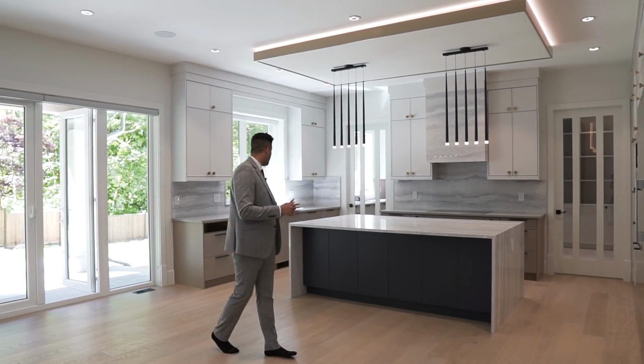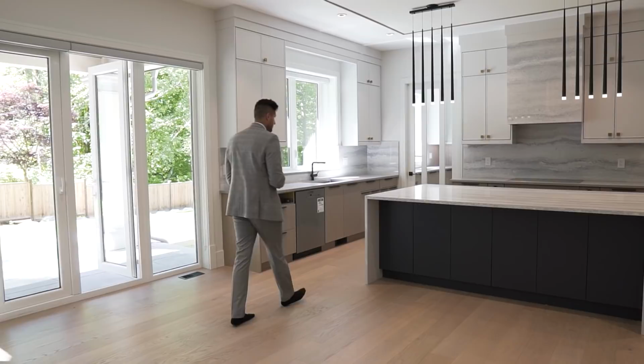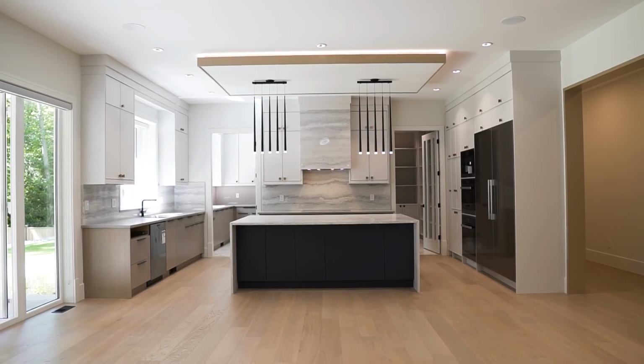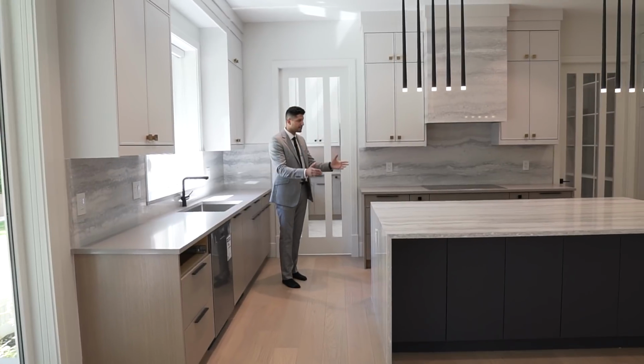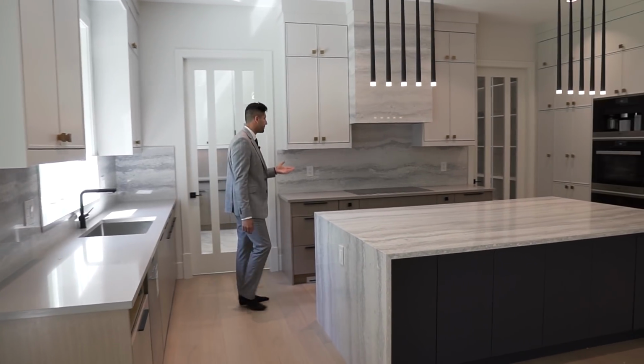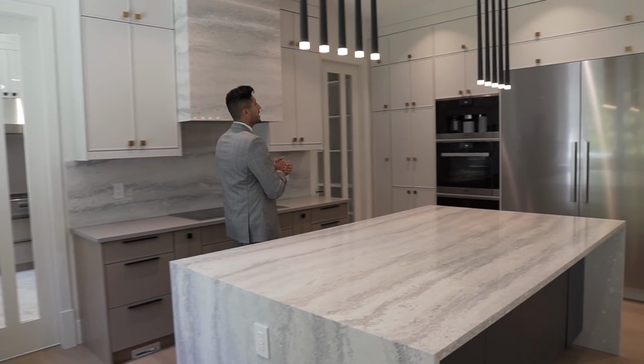Over here, we have a nice U kitchen. Personally, I love U kitchens. I think they're the best way to lay out your kitchen. You got the sink right here. You got the massive island. And then on this side, you have the cooktop right over here. So let's check out the island first, actually.